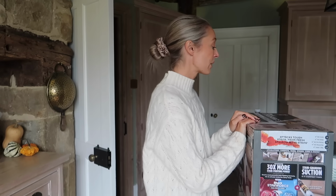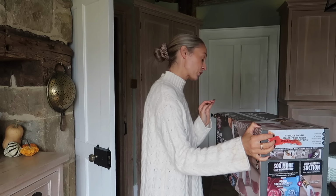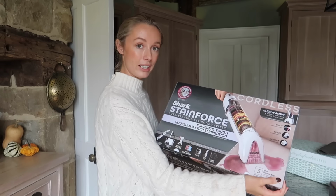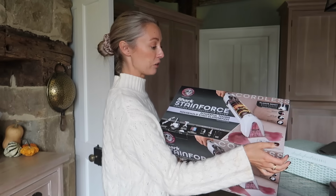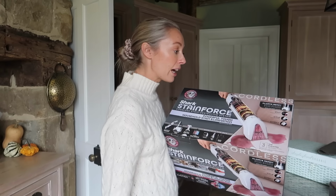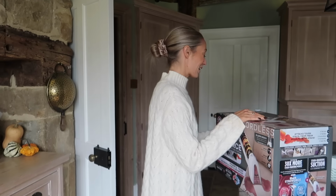More excitingly, so this was a really fun delivery. It's from Shark, and it's called their new Stain Force cordless stain destroying system. Looks like this, so I think it's a kind of handheld device that uses a force of water and maybe something else to get rid of stains. And so this is where it gets really fun.